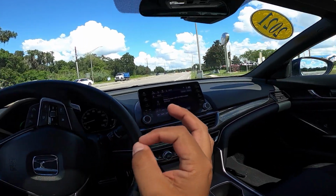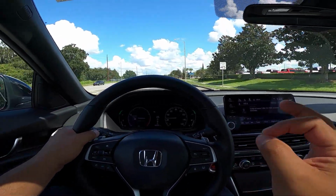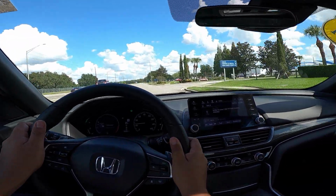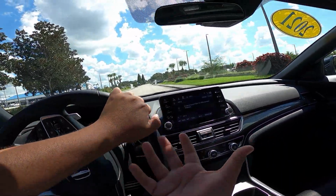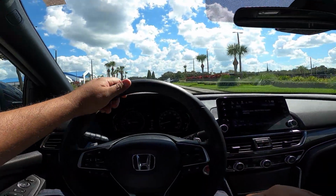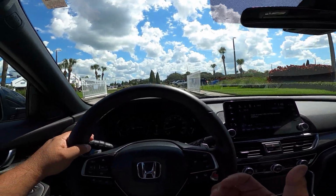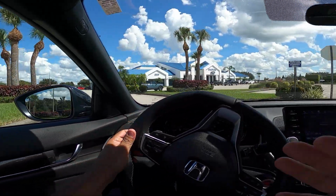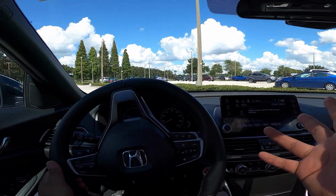The only thing I wish they would have done is kept the 6-speed manual. This car last year was available in a 6-speed manual, which is something I love to drive, because you don't see Camry offering a 6-speed, or even Nissan. So Honda was the only one, I believe, offering a 6-speed manual with their car. Unfortunately, 2020 was the last year that Honda offered that. In 2021 it no longer exists.